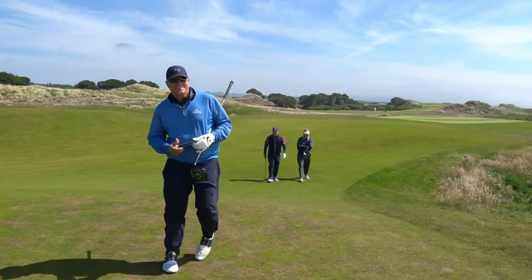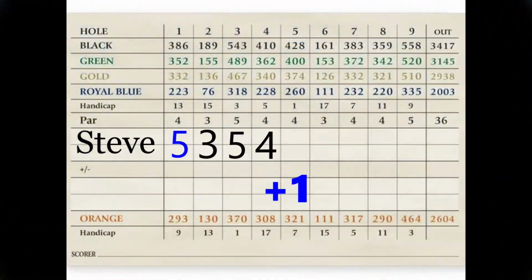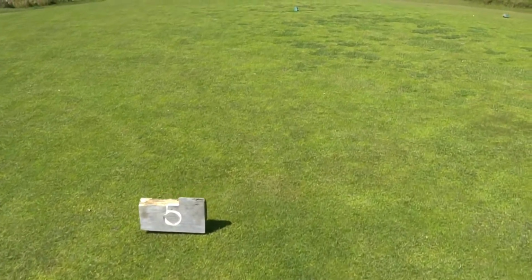There's the fellas. On to hole number 5, 400 yards, directly into the wind. That's a beast of a hole today.